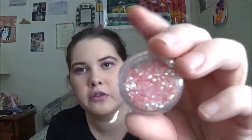So the first thing in the box is this little pot of glitter. It's a pink glitter with little goldy flecks in it, I think. It's cosmetic glitter, so you can put it on your eyes for a little pop of shimmer, on your face in your highlight area, in your hair to look really cool for festivals, or on your lips to add just a little something to your lipstick. Yeah, I like loose glitter.